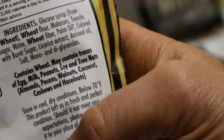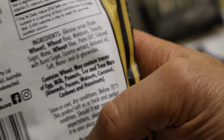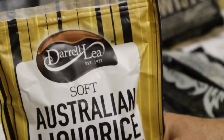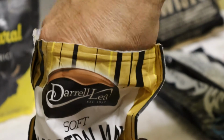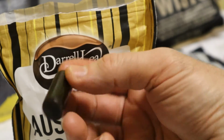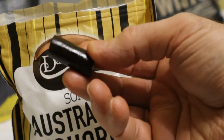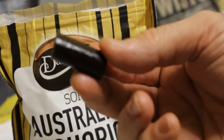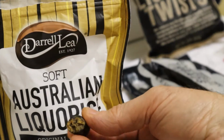Okay, here you go. Licorice extract and anise oil, and then salt, and then mono and diglycerides. Why do you need mono and diglycerides? I don't understand. So let's try it out. These are solid rolls. Let's try this out. I'll go off camera. Okay, I'm getting the idea now.